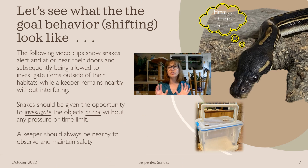All right, now we're going to watch some videos so that you can see what some of these goal behaviors or these stationing behaviors look like. Remember, for this very first initial step where we are just gradually desensitizing the snakes to the stations so that later on we can start formal training, you are just placing the stations within the snake's view, within their proximity, and you're letting them make their own choices about how they interact with that station or not.